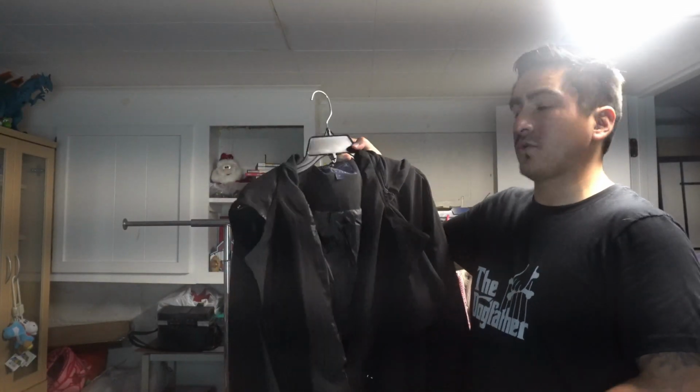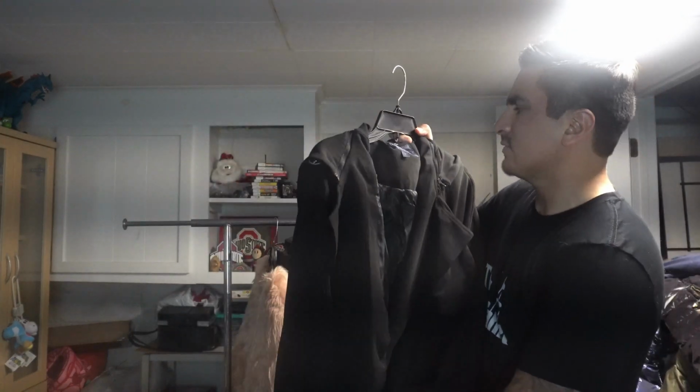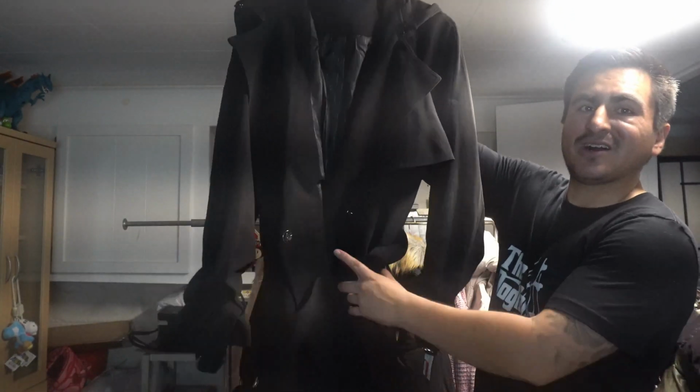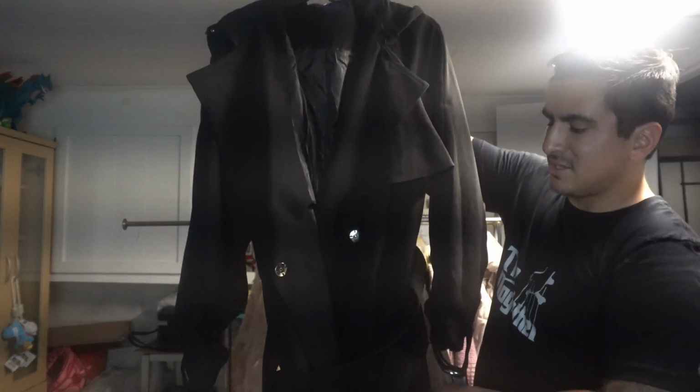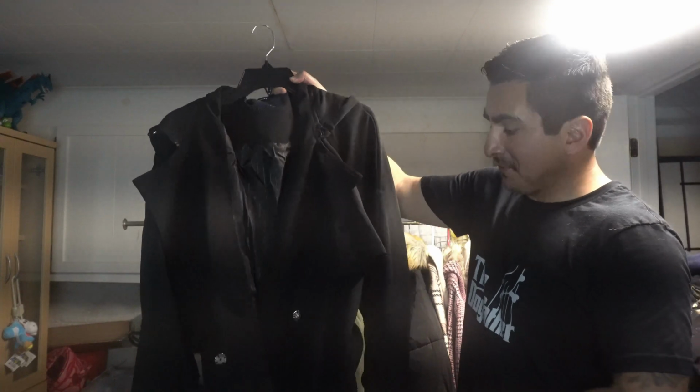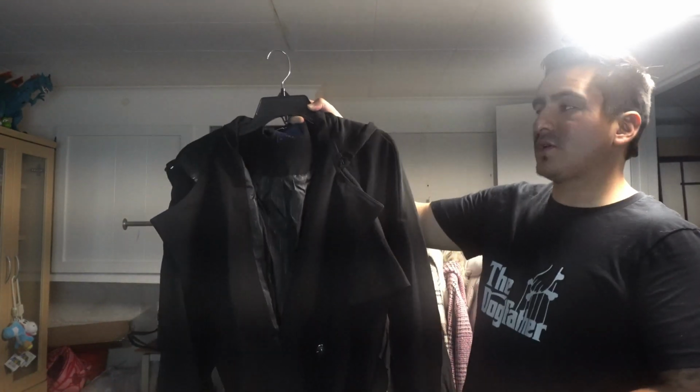We have this nice overcoat by Rachel Roy. This is extra large, I believe. 2X, so this is for a really tall person. It also has a waist belt in order to tie on your waist. Anyway, this is a really nice jacket. It's a nice overcoat. It's really classic, and I think I should be able to sell this.